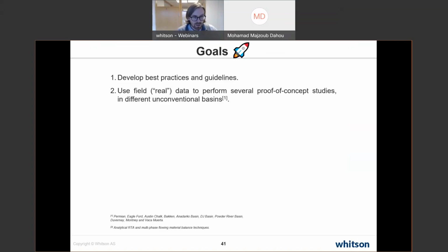We'll use field data to perform several proof of concept studies in different unconventional basins. That can be either of the North American ones, some of the ones in the Middle East, or in South America for that matter. The nice thing about using real data is that we are actually exposed to the real problems. If we're not able to explain what we observe in the field, and the model is not working well for that, then there's a red flag already there. So we need to be able to solve that consistently.